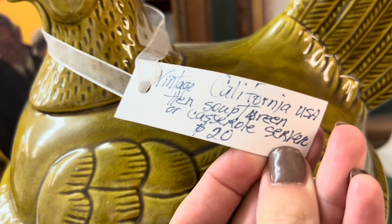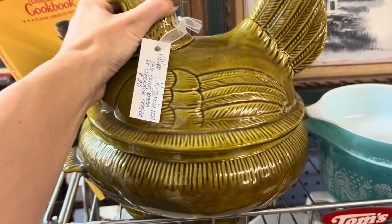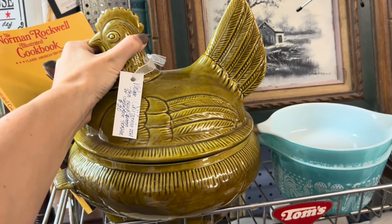Look at this soup tureen or casserole dish. That's like the chicken. It was so pretty. I love that color for fall.